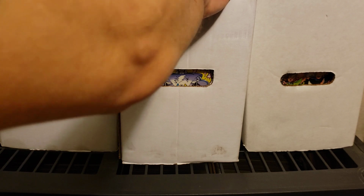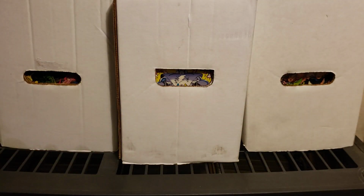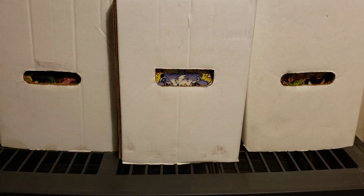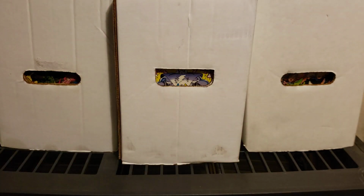Let me adjust this box here real quick for you guys. So we know that there's a cool cover. Black Widow. Couldn't think. Man, sometimes in my brain, guys.